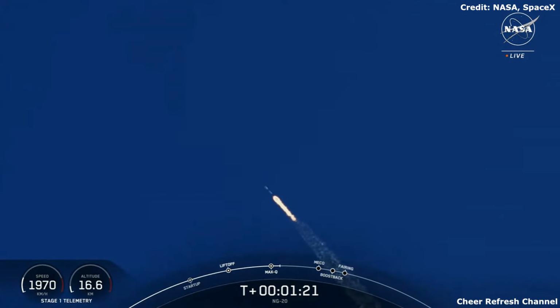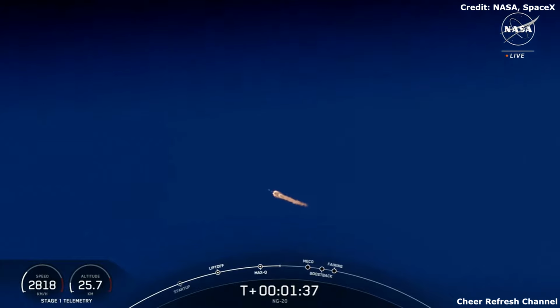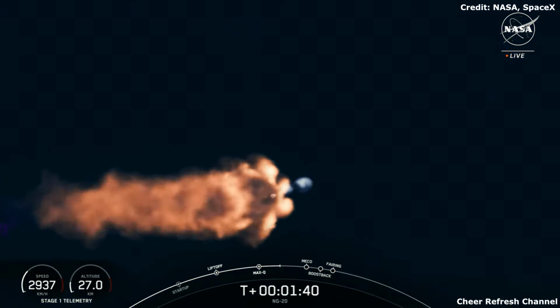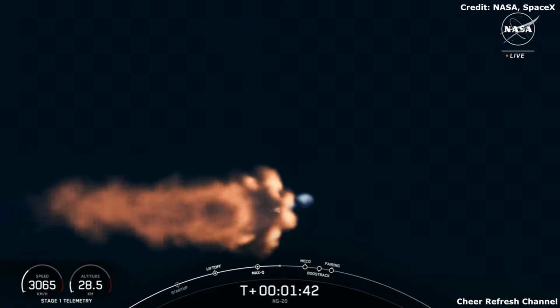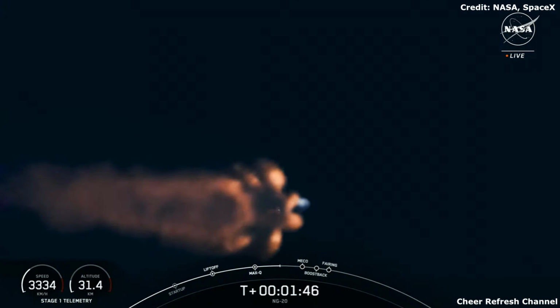Next up will be five events in rapid succession. That will be main engine cutoff, stage separation, second engine start or SES-1, the boost back burn startup on the first stage, and fairing separation. Main engine cutoff, or what we call MECO, is where all nine M1D engines on the Falcon 9 first stage will shut down. It's all those engines that you see there on your screen. And this will be followed by stage separation, or the separation of the first and second stages.